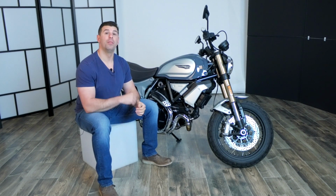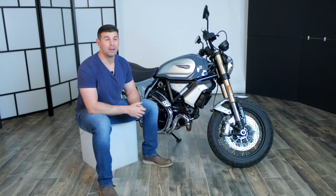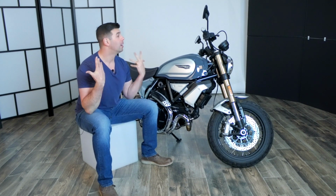And then wind protection or lack thereof. This is an old school riding style. You are in the elements, sunglasses on, maybe half helmet, three-quarter helmet, loving life, but the wind is in your face.